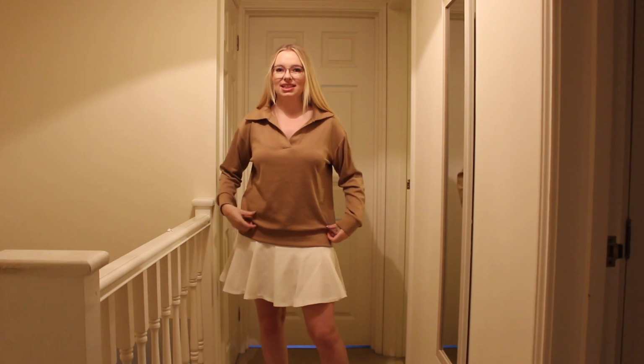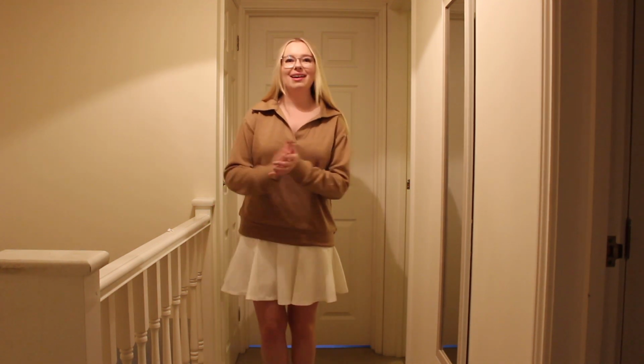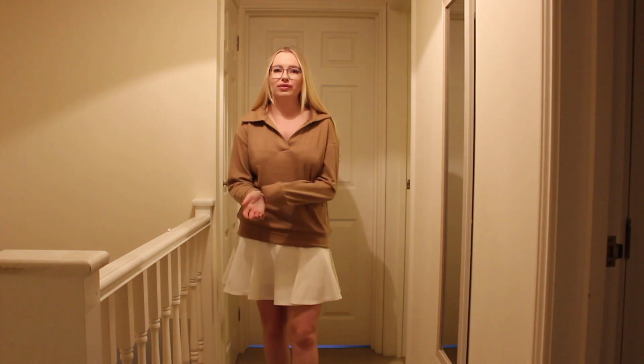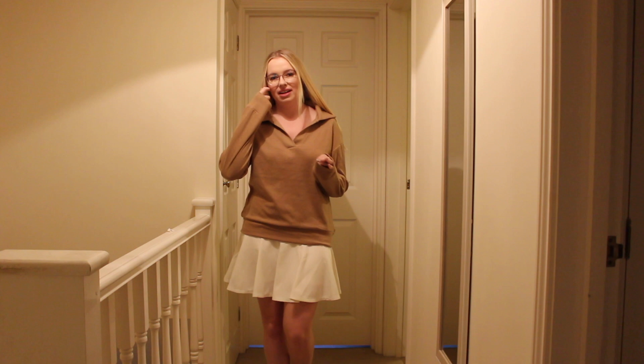I'm definitely glad I sized down. I still think it looks pretty oversized, but in a nicer way. I think I wanted it to be oversized. I didn't want it to be completely fitted because that's not what it was supposed to be. And it is so soft. Honestly, so comfy and cozy. So it definitely gets my vote in that realm.